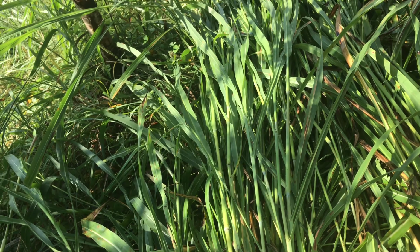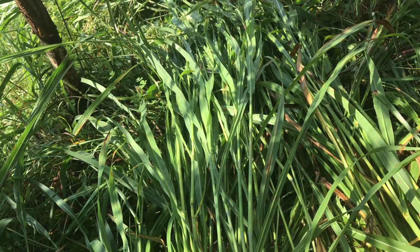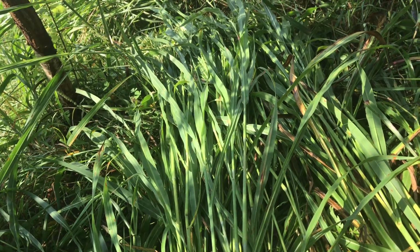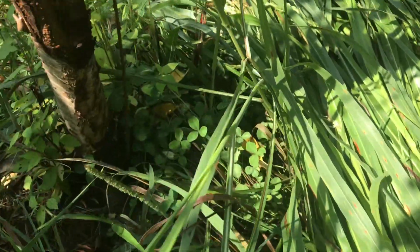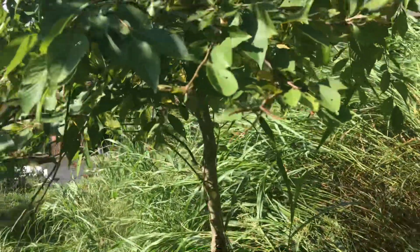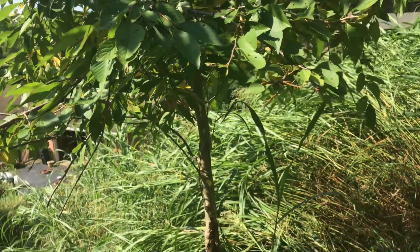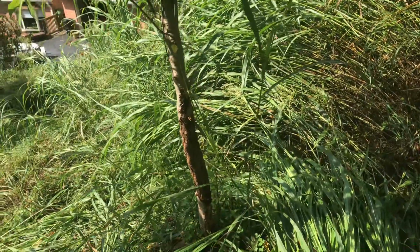So you see the grass as a resource. The grass is nature's way of healing. It's like a bandage for the soil. Rather than having bare soil, you have grass and clover mixtures. Now, when the tree is younger, the grass can cover the tree. The tree will still get enough to grow. It'll reach up out of the grass. It'll provide a natural protection for the small tree.